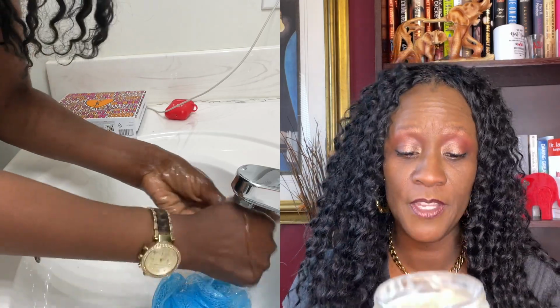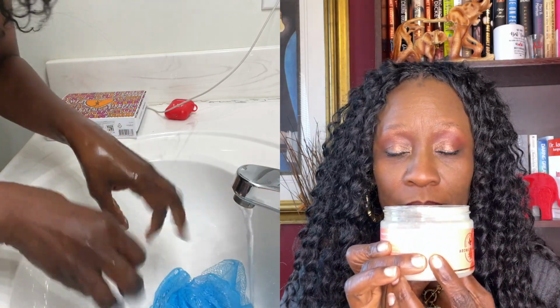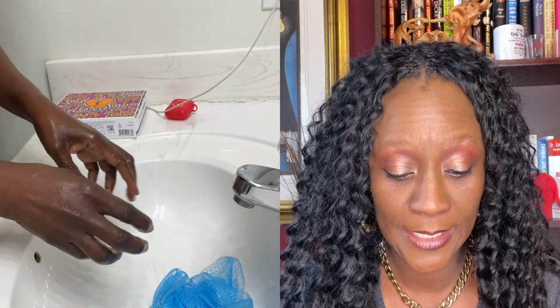And when I tell you, y'all, the smell of this orange ginger, oh, it's so nice. It wakes you up. It's just like a burst of energy that you get when you use it. It's not like the sleep. It's not like the lavender that just chills you out and makes you want to go to bed.